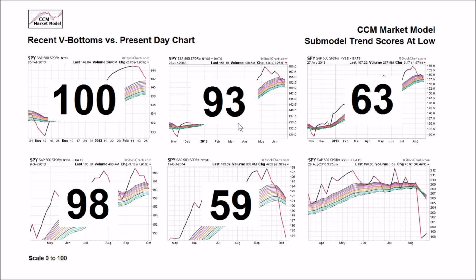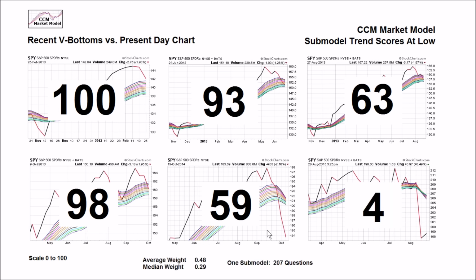This isn't the final score that we use. The actions that we've taken since July 24th, where we've cut our stock exposure, increased our cash exposure, and added bonds, all of those decisions, there's nothing arbitrary about them. They're based 100% on math and rules.